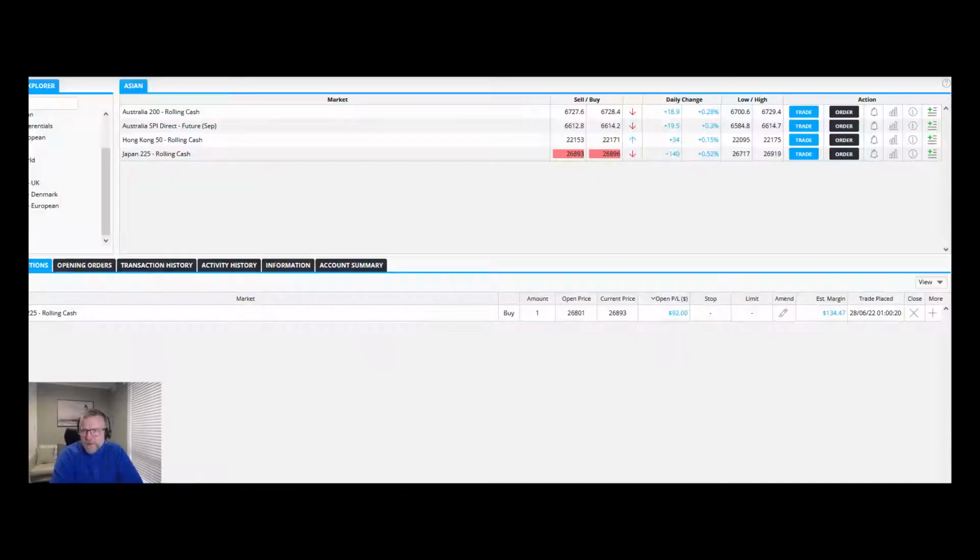Now, I've got another live recording of a live trade on the Nikkei, and I was a little bit late to hit the button to record it. So you've seen sort of the later stages. Look, it's only been going for about a minute or two anyway. So you'll see the later stages.